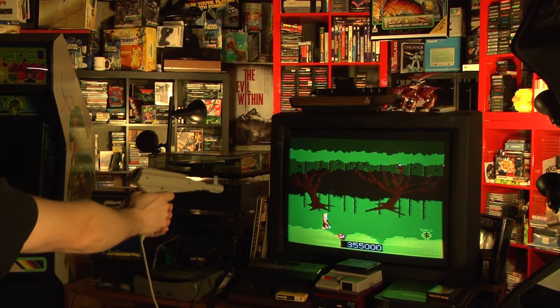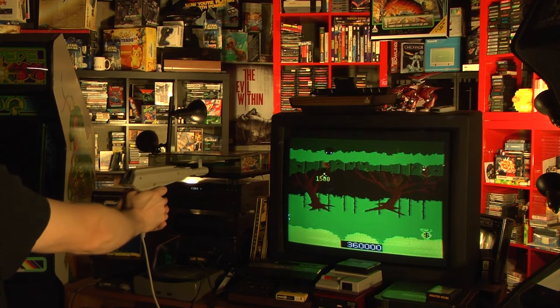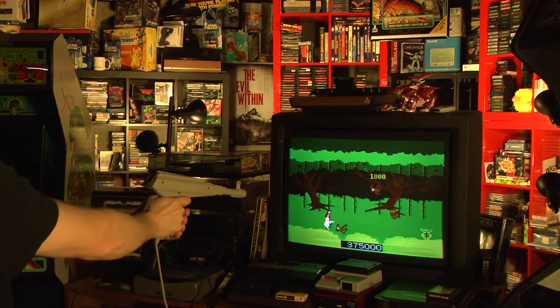This is one of those games you can rub in the face of your NES collecting friends. Hey, you may have Super Mario Brothers, but the Atari 7800's got Crossbow and Ninja Golf, so screw you.